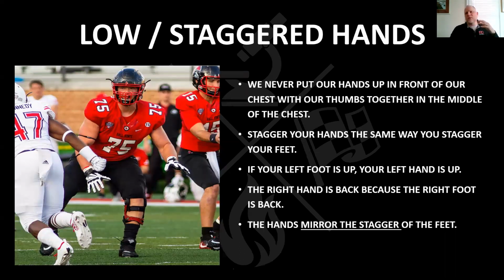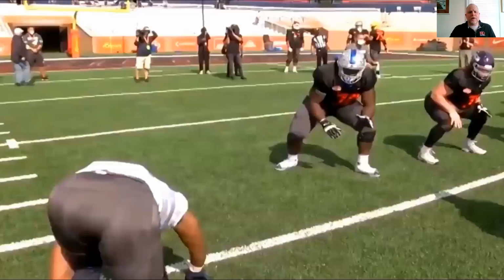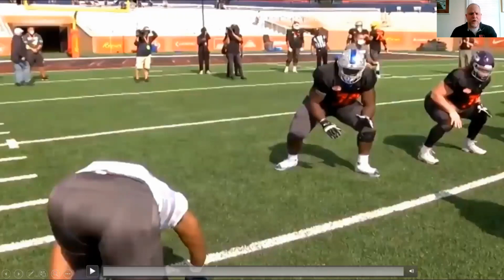Again, watch the game, see what helps your guys. But I think this is kind of a true fact, right? So here's just a picture of a guy getting set.